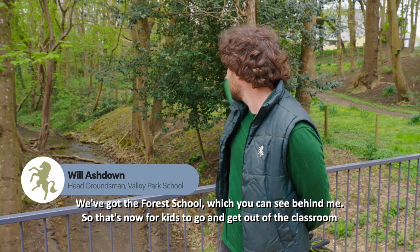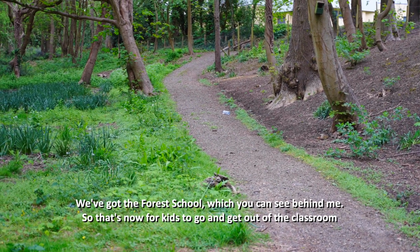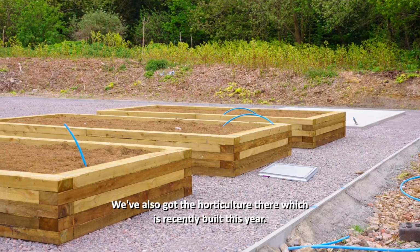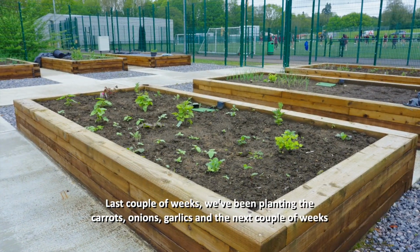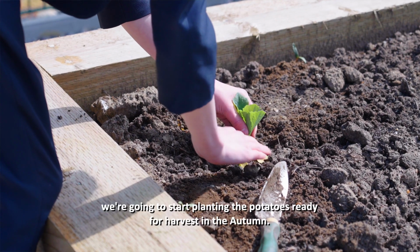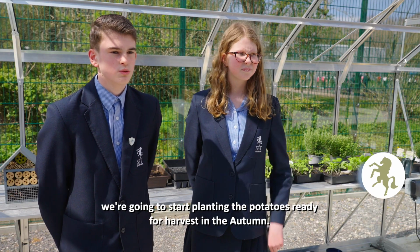We've got the Forest School, which you can see behind me, so that's now for kids to go and get out of the classroom and maybe be more interactive with the environment around them. We've also got the horticulture there, which was recently built this year. Last couple of weeks we've been planting carrots, onions, garlics, and the next couple of weeks we're going to start planting potatoes, ready for harvesting in the autumn.